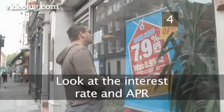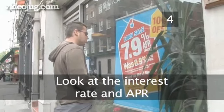Step 4. Look at the interest rate and APR. Step 4 is then to look at the interest rates that are available across the marketplace, both in terms of the plain vanilla rate, what fees might be payable, and ultimately look at the APRs in order to make the right decision about the most affordable and cheap loan for you.